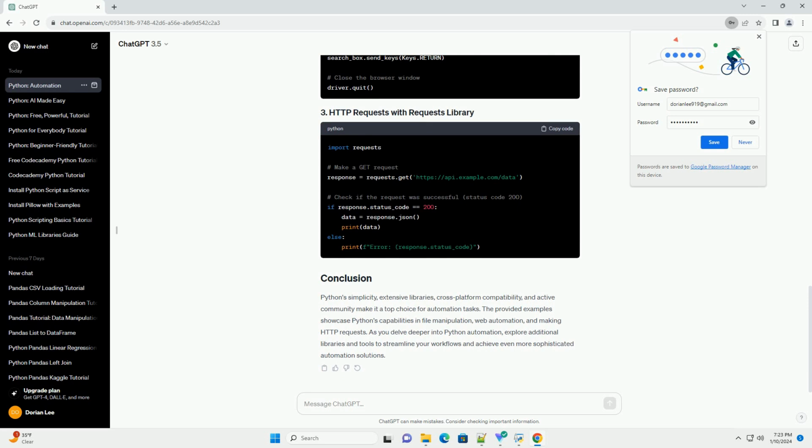Extensive libraries. Python boasts a vast collection of libraries that cater to various automation needs. Popular libraries like os, shutil, and subprocess provide functionalities for file and directory manipulation, while requests simplifies working with HTTP requests. Additionally, specialized libraries such as Selenium for web automation and paramiko for SSH interactions enhance Python's automation capabilities.